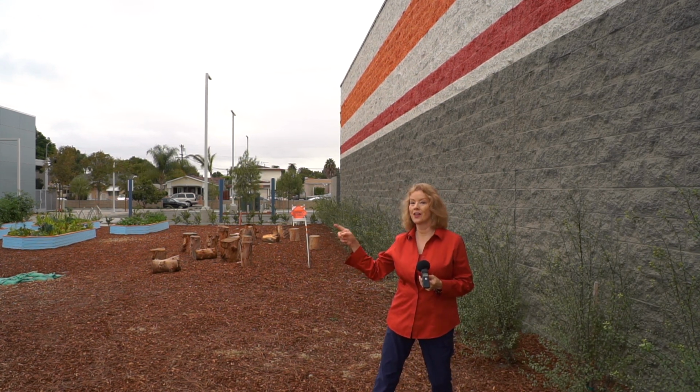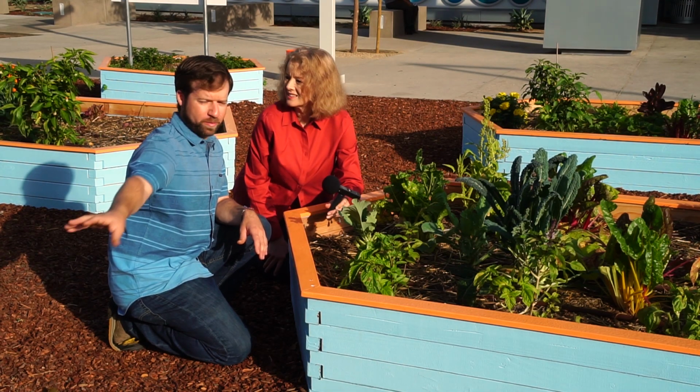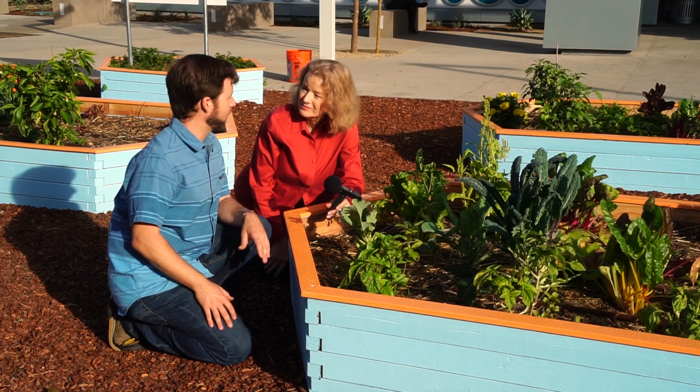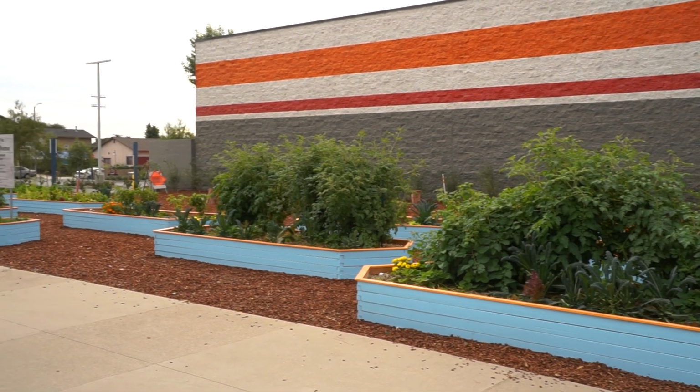So they put the boxes on that side. And this other area, we have logs and stuff that are temporary seating where people can do outdoor reading time or outdoor classes. We've had meetups where we bring local community gardeners together and just have meetings and discuss what we're growing.